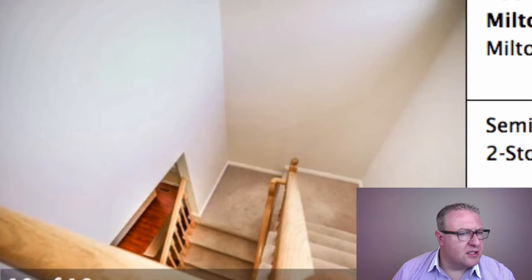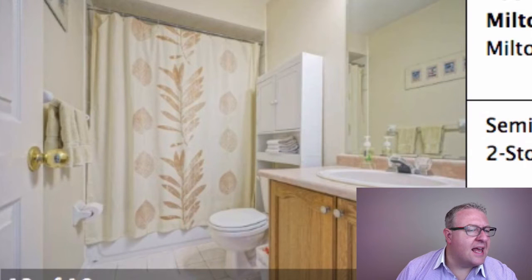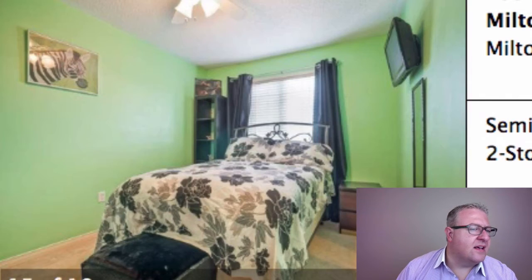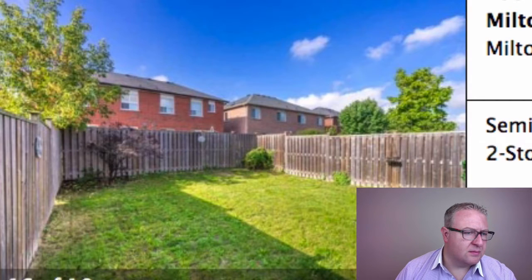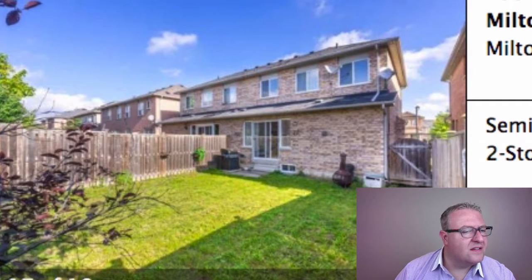So this area is about 12 homes per acre. Old Milton's about 7 homes per acre, and now they're building at 16, 17 homes an acre. So there is definitely a noticeable difference when you drive down these streets versus some of the newer subdivisions. It just feels a lot different.